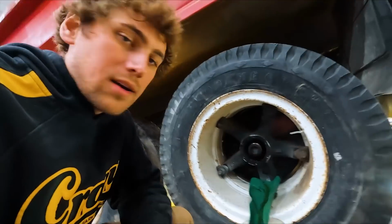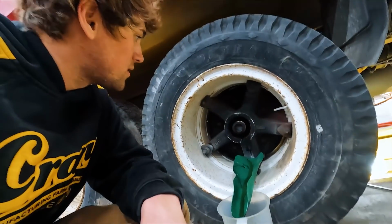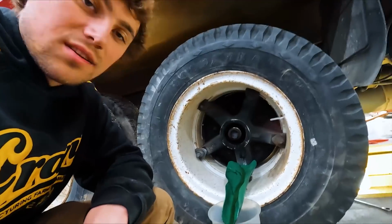Should be good. Wheel seal is shot. So we gotta pull this out and put in a new wheel seal, but I gotta let it drain for a while. Not an expensive job, just an annoying job.